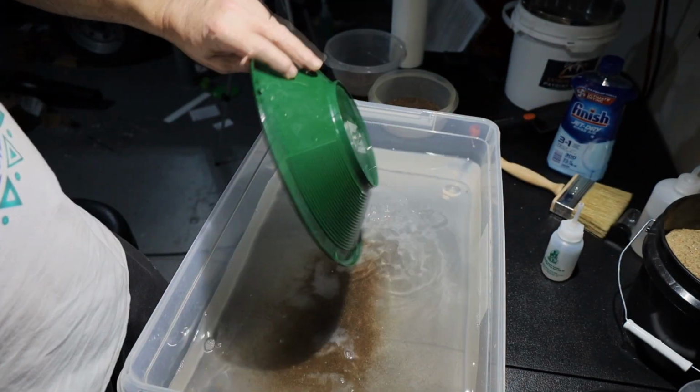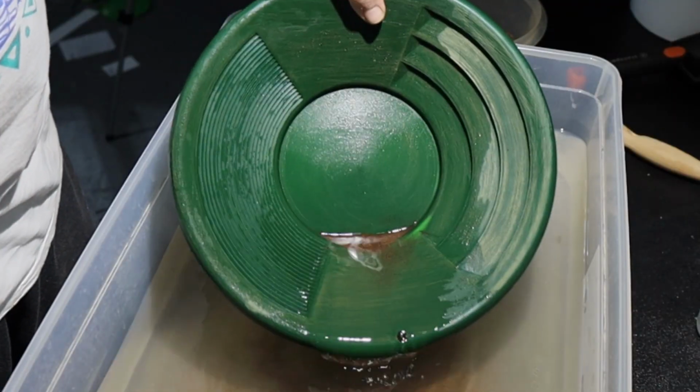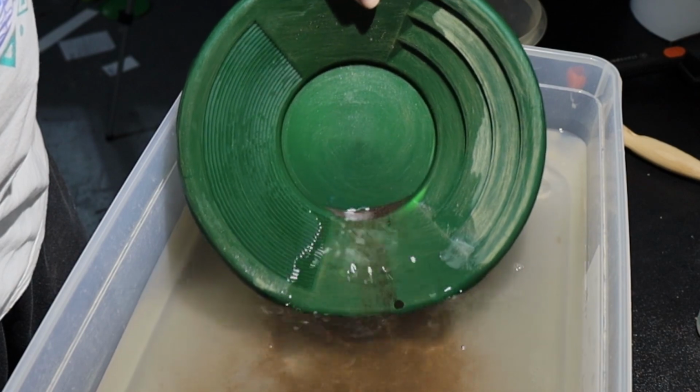Alright, so that was my first pan. I'm going to start panning. I'm not going to sit here and yak with you the entire time. So, alright, we're just about done with the second round of the -40. Trying to get it down to the black sands and we'll see what we got.